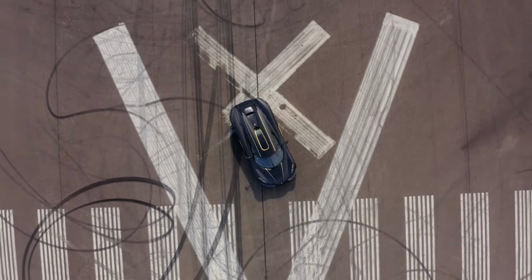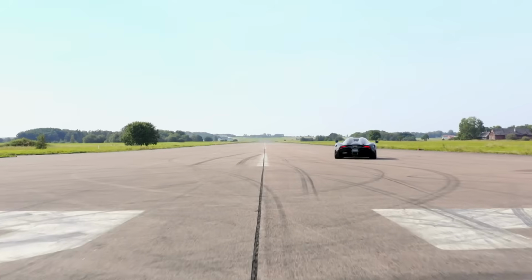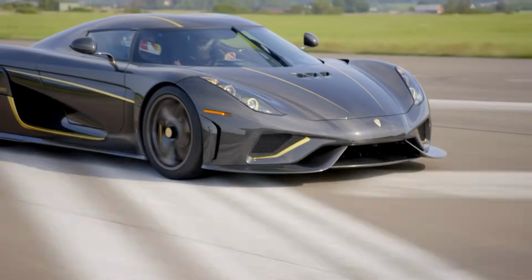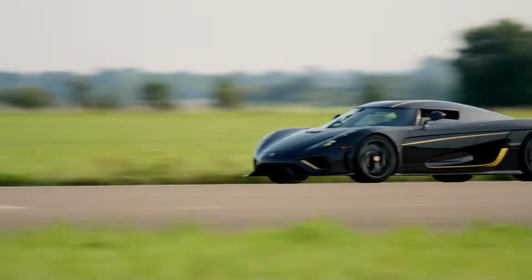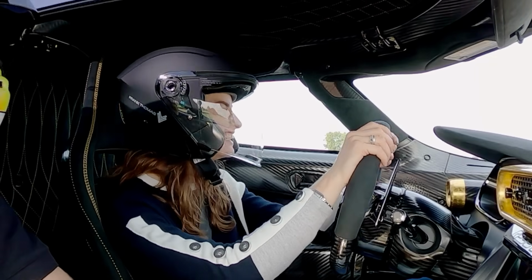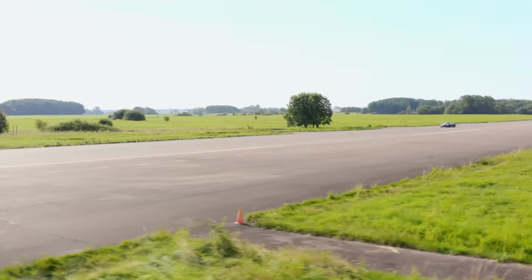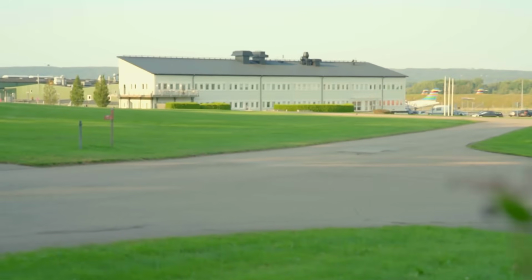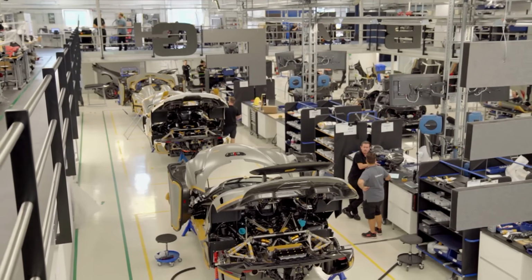The Swedish translation of Regera is reign. And topping the timesheets at 400 kilometers per hour, this supercar has a claim to be motoring royalty. There's so much innovation in this car. They've put thought into every single system, keeping it light and keeping it fast. And the secret of this supercar's incredible top speed is held in this modest factory.